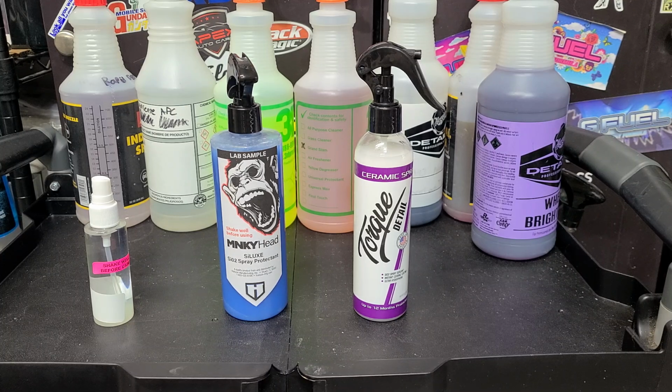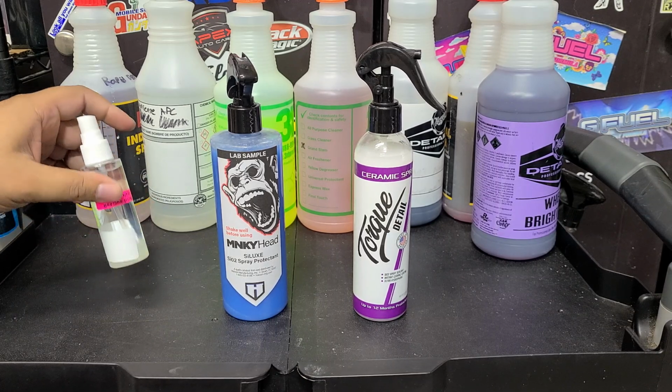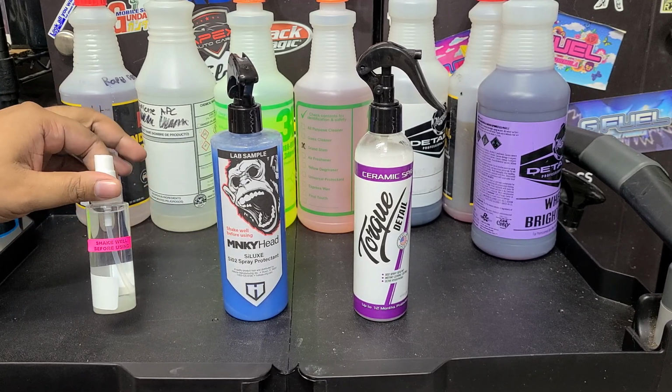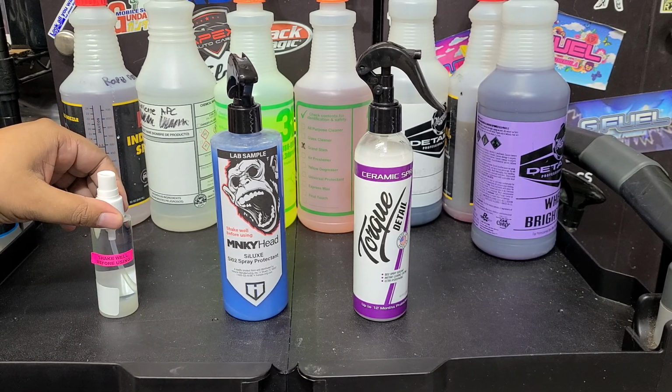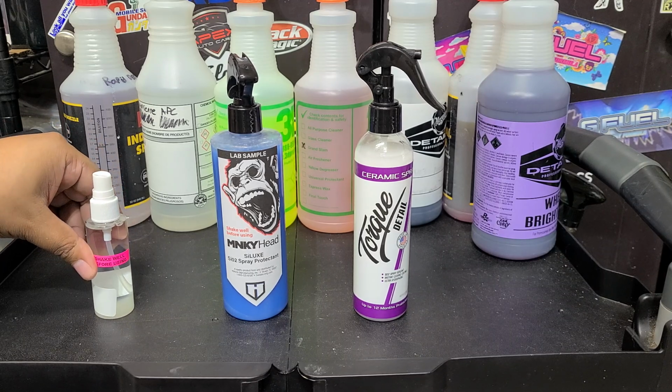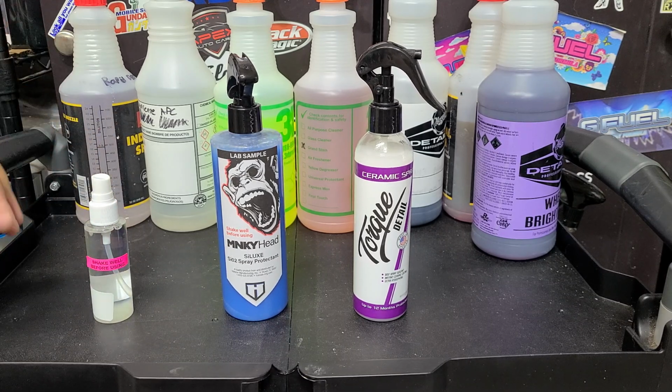But what we're going to be testing out here, one brand you may have heard of, another brand you probably have not heard of, and hopefully you hear it more soon, and a sample. This is a pre-production sample. This isn't really part of the test, so I don't have a label on the panel. But it is on there just so I have some data to report back to the manufacturer on what we need to improve or what we need to change.